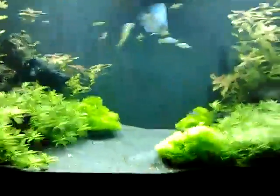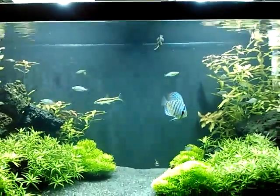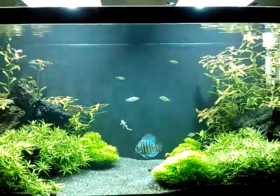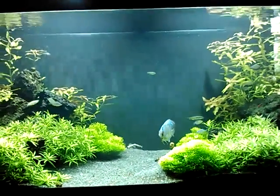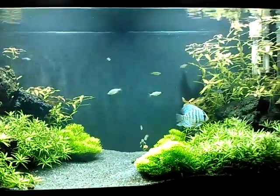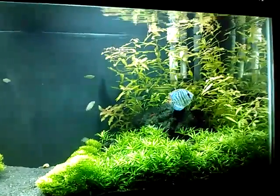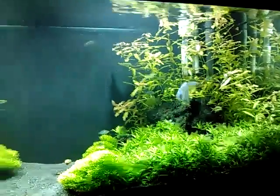And all the fish are doing well. As far as the 7 rainbows that I lost in this tank during that move, I don't know why or how I lost them, but I lost them. I'm not too sure what happened there. I checked the water quality and everything was up to par, and I don't know. If anything, I would have thought I would have lost my discus on that move, but I guess I didn't.